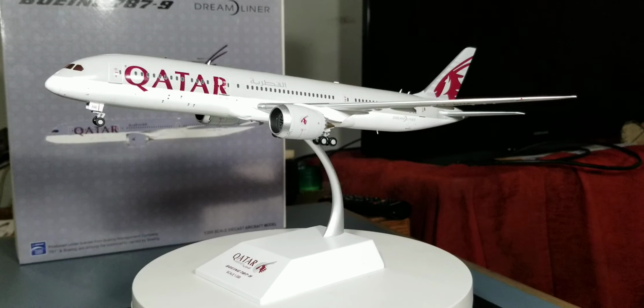Okay, before I take this model off the stand, I got it at this angle for a reason. The reason is it's the actual magnetic gears that came with this model. So I'm gonna go ahead and take them off. Let's see what I'm talking about, starting with the front nose landing gear.